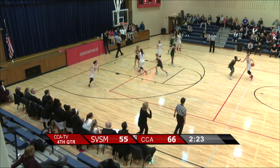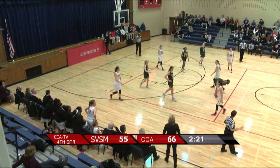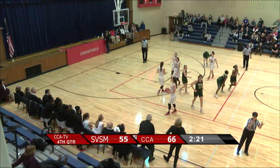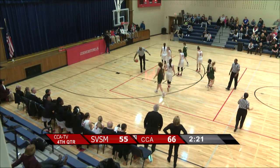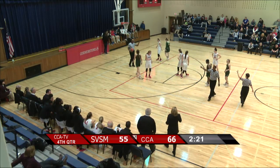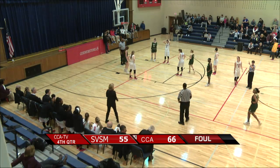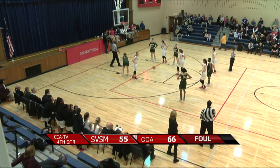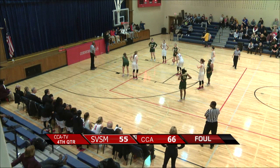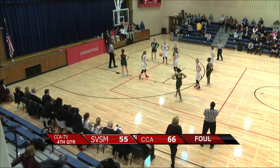Kaylee has it. Dribbling. And she's going to get fouled and go to the line for 2. Excuse me, not for 2. Actually, excuse me. Yes, for 2. Cornerstone now in the double bonus. And so Kaylee Tyna will shoot 2 at the line. First one is off.